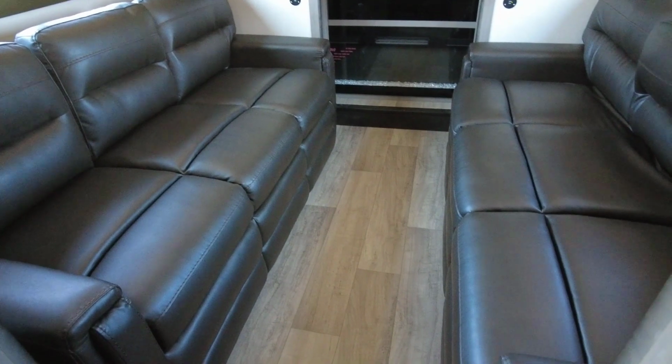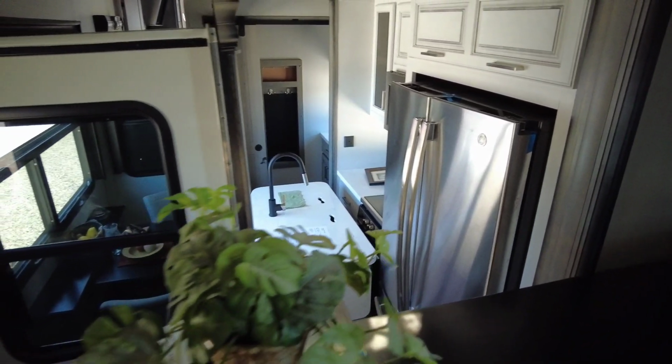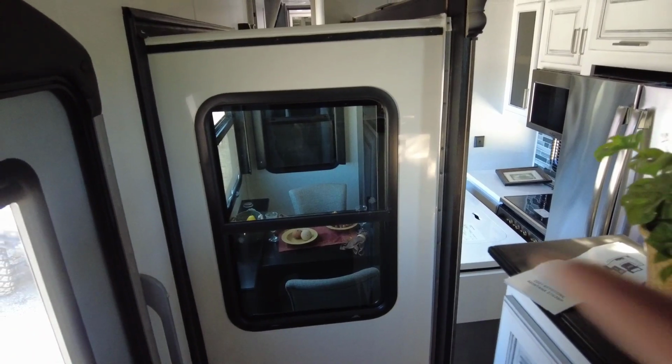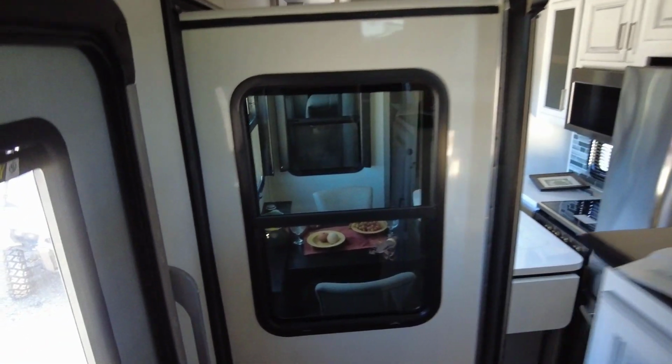You can pretty much access the front portion if you wanted to lay out and maybe catch some sleep. And then, as far as the kitchen and the rear entry area, you'd have to open up one of the slides to gain access to those rear areas. I think it would just need to be this one technically, but we're going to go ahead and do that.